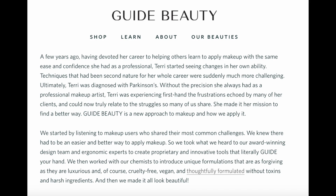Oh, okay. So this is what it looks like. Kind of looks a little bit like a pipe or like a vape or something. Really interesting packaging. I'm pretty sure this brand was created, or like the packaging was created, to help people with motor skills issues. They were created by makeup artist and beauty educator Terry Bryant.